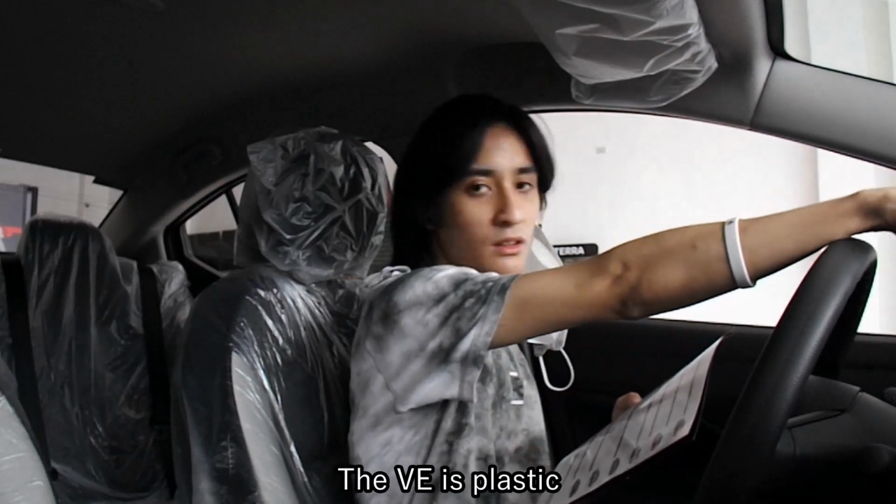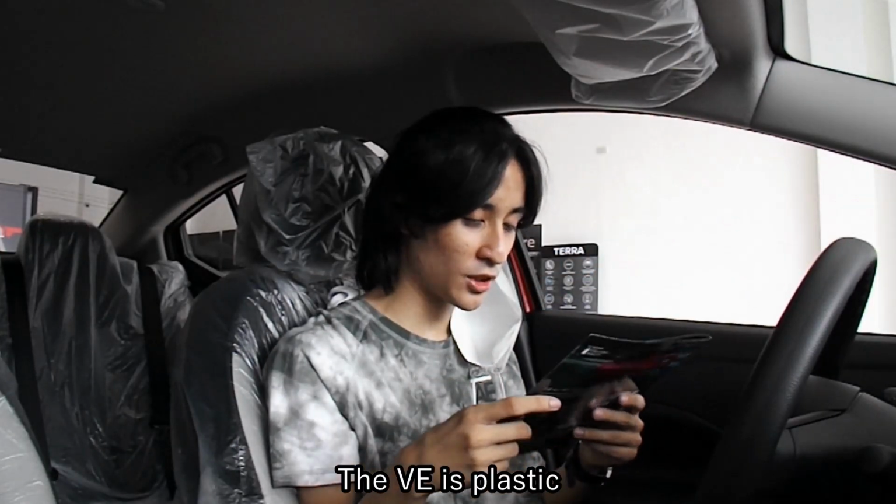The dashboard trim soft touch panel. Okay, I can confirm that. Sorry, there's no shot of that. And just 2 more things with the Nissan Intelligent Mobility, the blind spot warning and the rear cross traffic alert system. Those are the only additions to the VLN Sport variant. The blind spot warning helps a lot when I drove it earlier. So those are just the main differences between the 2 variants of the Almera.